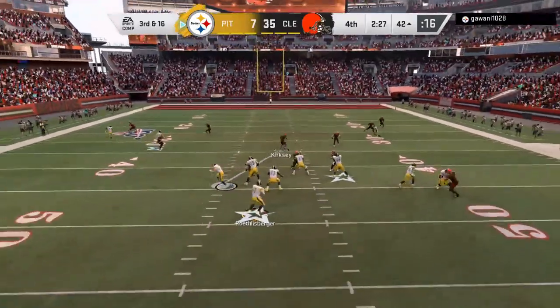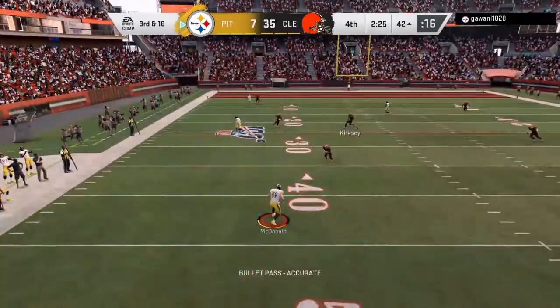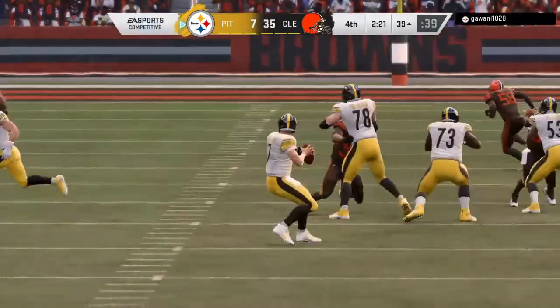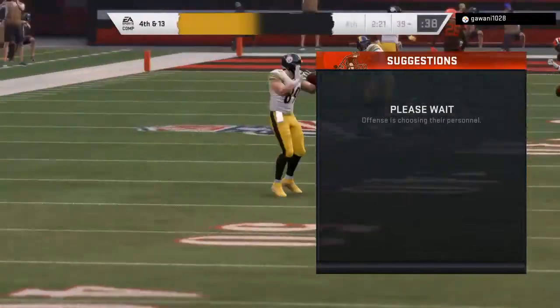Play fake to Connor. Now Roethlisberger. And yes, complete to the tight end McDonald. They stop him for only 3 that time, and that'll bring up fourth down.